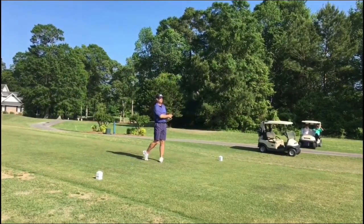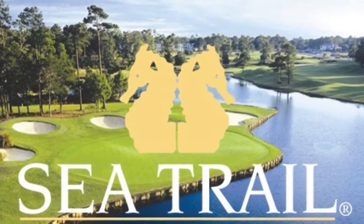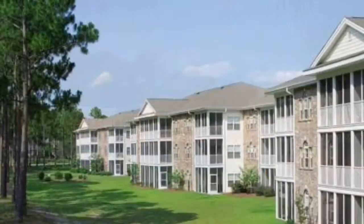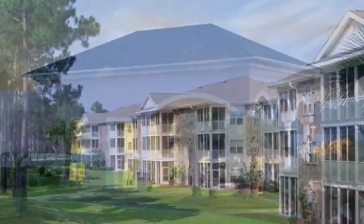And that drive would be good on any of the 3 courses here at Sea Trail. This is Sunset Beach, North Carolina, just north of Myrtle Beach, South Carolina. And Sea Trail is unique. Sure, it is a golf resort destination, but as Ray Crabb, the head of operations, told me, Sea Trail is also a convention location for worldwide travelers now.